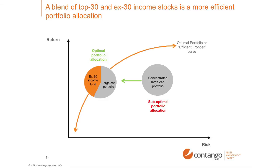This is a bit of portfolio theory for you here. What it shows is how this product blends with this large circle here, which is basically an existing large cap portfolio. So that would be someone holding a lot of banks, Woolies, Wesfarmers, Telstra, any of the large cap dividend yield companies. And a lot of people own that. That's a bedrock of a lot of people's portfolios.